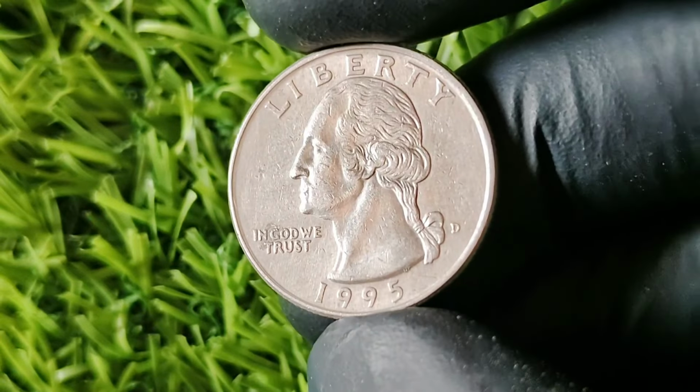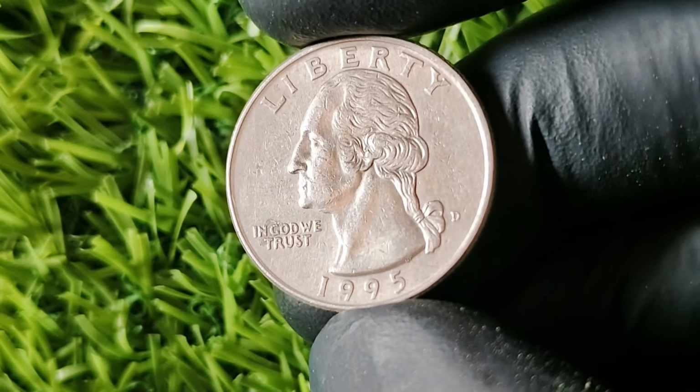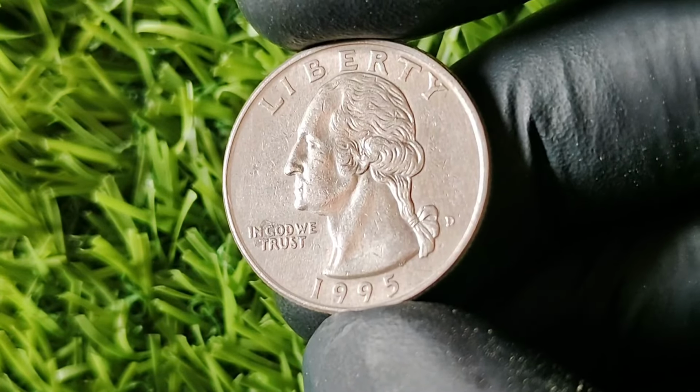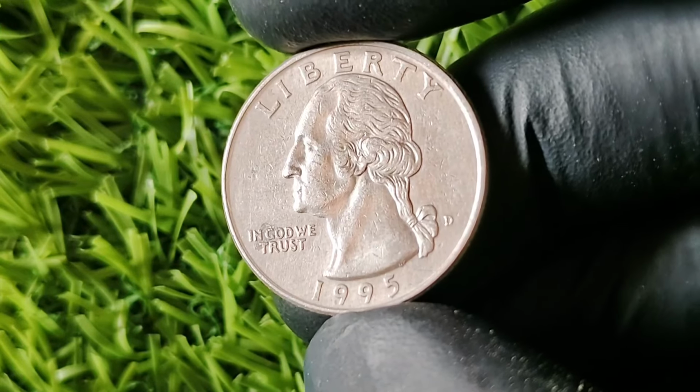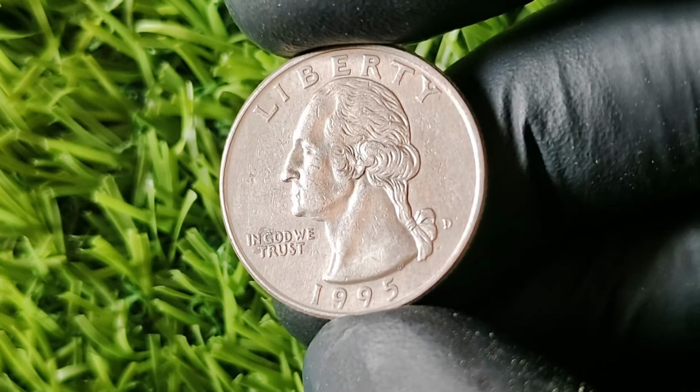Yes, you heard me right. 1.1 million. For a coin that probably once lived in someone's pocket with lint and stale mints. Now, before you raid your sofa cushions or interrogate your grandma about her old change jar, stick around.